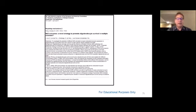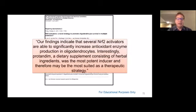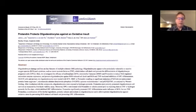This was a study from the Netherlands, from an international MS Society meeting. And this is their conclusion. Our findings indicate that several Nrf2 activators are able to significantly increase antioxidant enzyme production. Interestingly, protandim, a dietary supplement consisting of herbal ingredients, was the most potent inducer and therefore maybe the most suited as a therapeutic strategy.